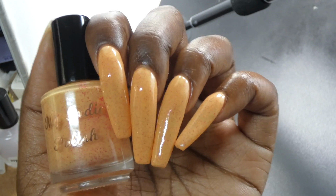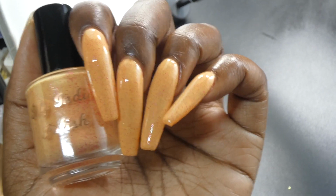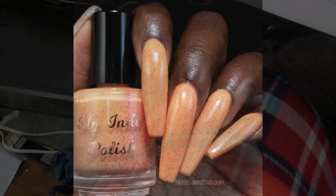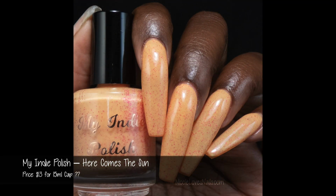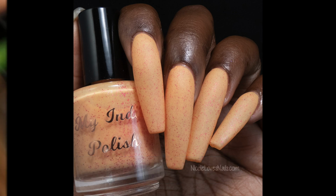This one is going to be a 2 to 3 coater depending on personal preference. I found the 3rd coat does deepen the color just a smidge. Here is Isabel saying hello. Ignore the mess, please. Nothing in here will dry down textured or be difficult to remove. This is a very unique polish in my opinion.